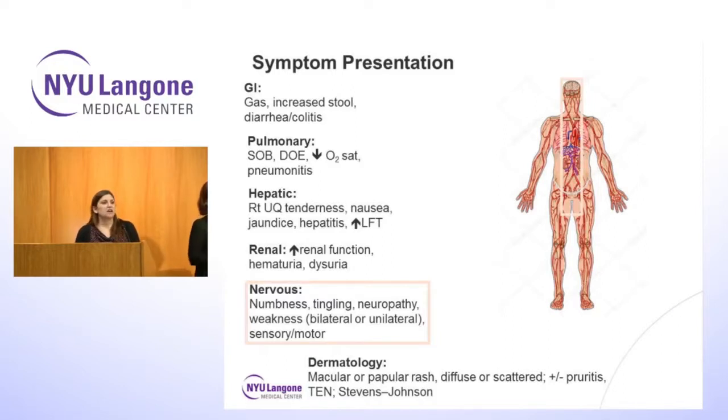We certainly see a lot of side effects with the nervous system. You can have what we call neuropathy, so numbness, tingling in your hands and feet. We worry about muscle weakness, all due to nerve problems. So difficulty standing up from sitting down, or just overall weakness over time.